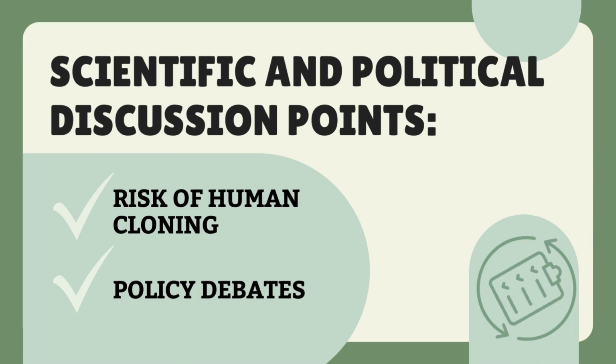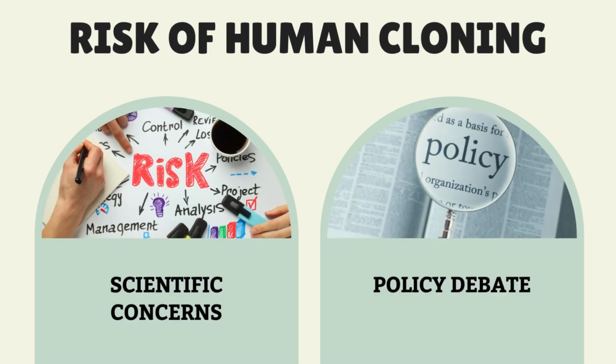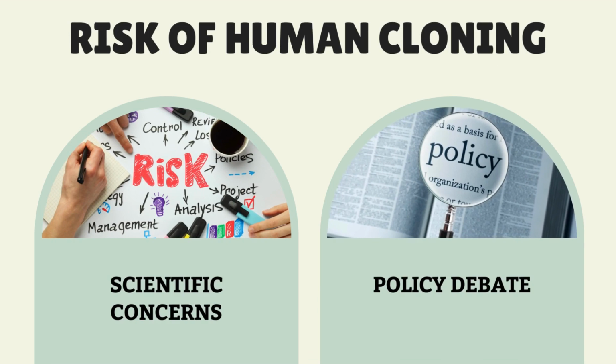The slippery slope concept is a major point of discussion in both scientific and political circles regarding animal cloning. The conversation generally revolves around two key points. The risks of human cloning. Scientific concern. Scientists acknowledge that technical advancements in animal cloning could contribute to research on human cloning. However, the vast majority emphasize the significant biological hurdles that remain for human cloning. These include issues like placental development and immune rejection, making it a much more complex challenge than animal cloning. Policy debates. Despite the scientific hurdles, the potential for human cloning drives policy discussions. Many countries have already banned human cloning, while others are working on legislation to address these concerns.